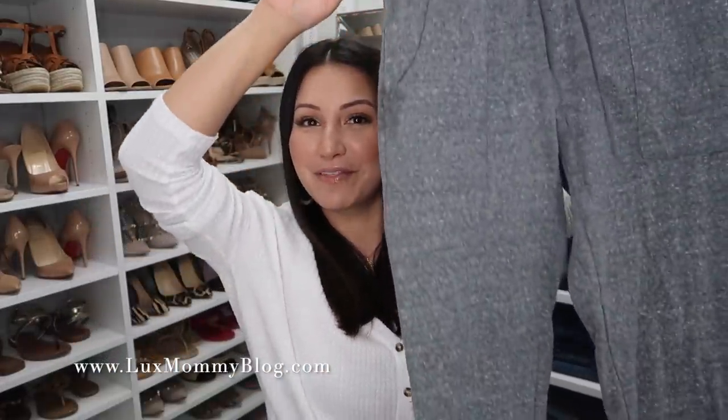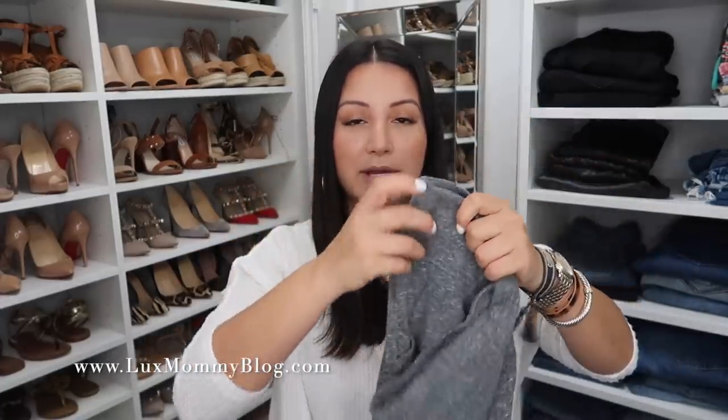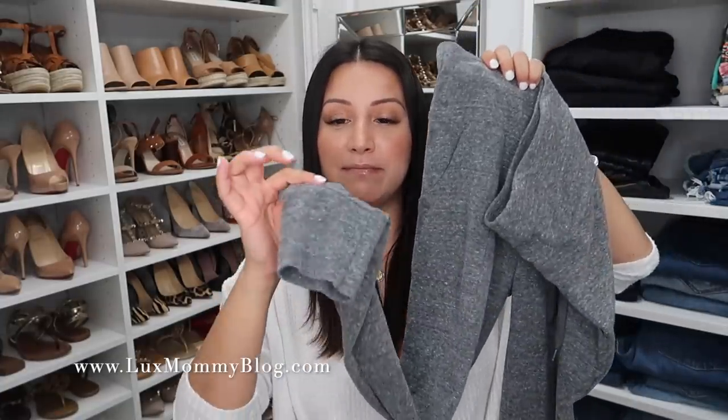And the last pair that I wanted to mention are these. These are actually from Walmart, you guys. I love these as well. These are a little bit more fitted of a lounge pant. So they're somewhere in between a legging and a jogger, but super, super comfortable. Again, dress these up, dress these down. I would totally wear these out running errands, but then they make a perfect at-home lounge pant.